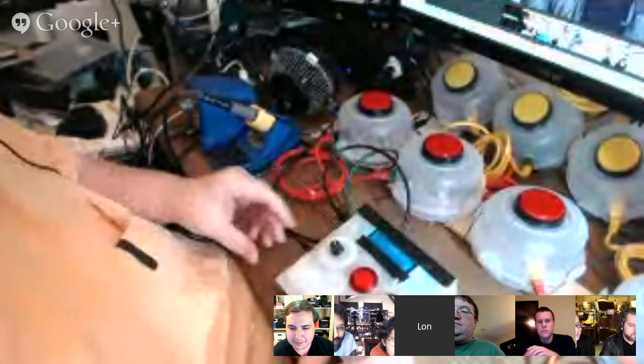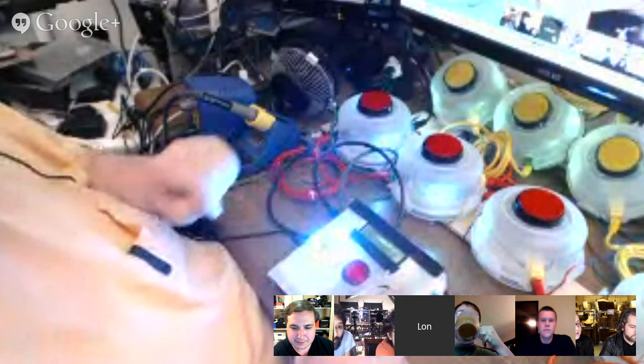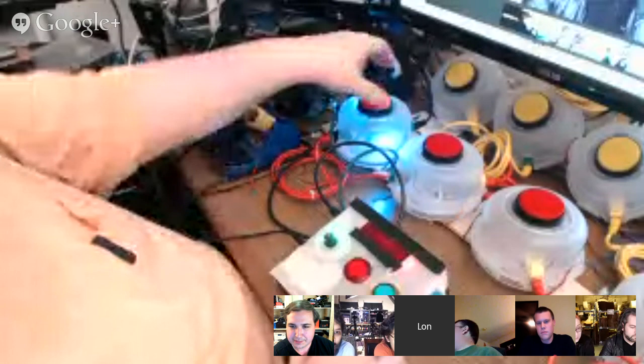It's using the resistor ladder model, and it's working out really well. Can't see the buttons light up right now. I have them set kind of dim. I can see them. Yeah, they're glowing. So that was the team response. So someone on the team got it right. This one's in the dark area here. Yeah, you see it light up. So each one's got two NeoPixels in it.